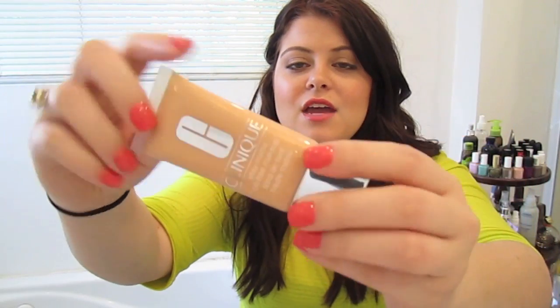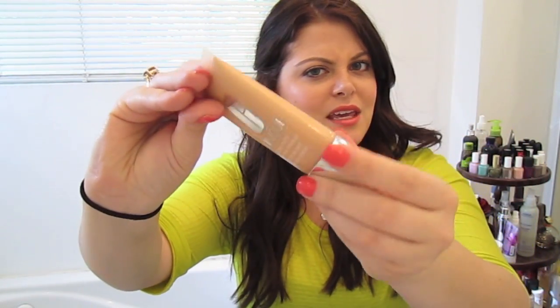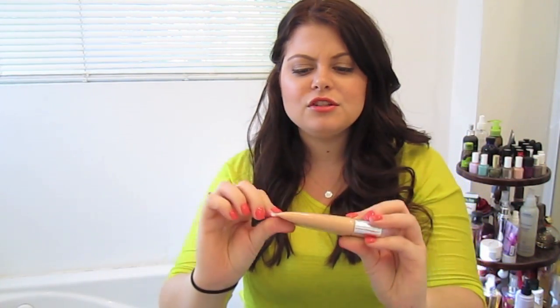So if I had originally seen that this was a golden tone foundation, I would have been a little bit hesitant to pick it up. But if you look at the color, it really has almost a pinky type of undertone or a peachy type of undertone to it. So it ended up working out really well for me.